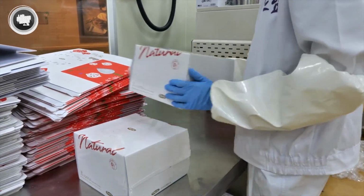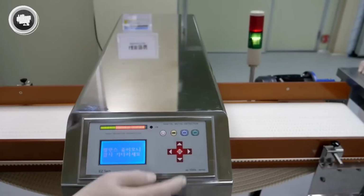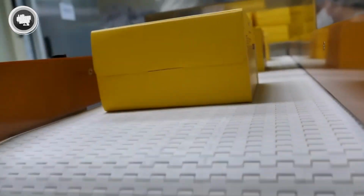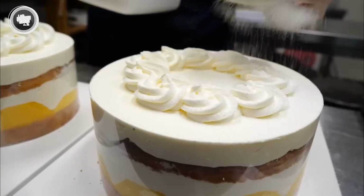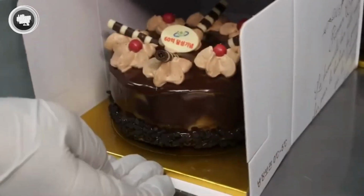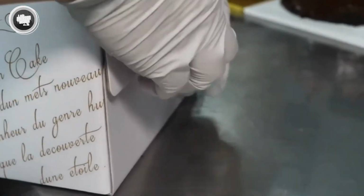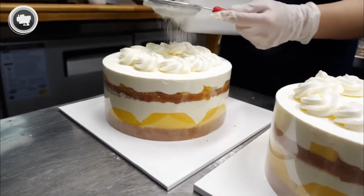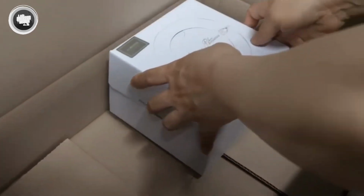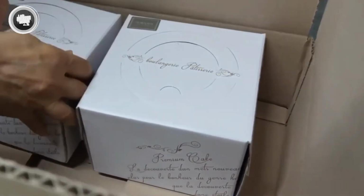Some packaging lines even use modified atmosphere sealing or nitrogen flushing to extend freshness, especially for cakes that need to travel long distances. Labeling machines add key details like the production date, expiration date, flavor, and brand name. This information is vital for both safety and customer trust. Many factories also invest in eye-catching box designs that make the product look appealing on store shelves, combining practicality with marketing. In recent years, eco-friendly packaging has become more common. Materials like recyclable paperboard and biodegradable films are replacing plastics in many facilities, reflecting changing consumer expectations.